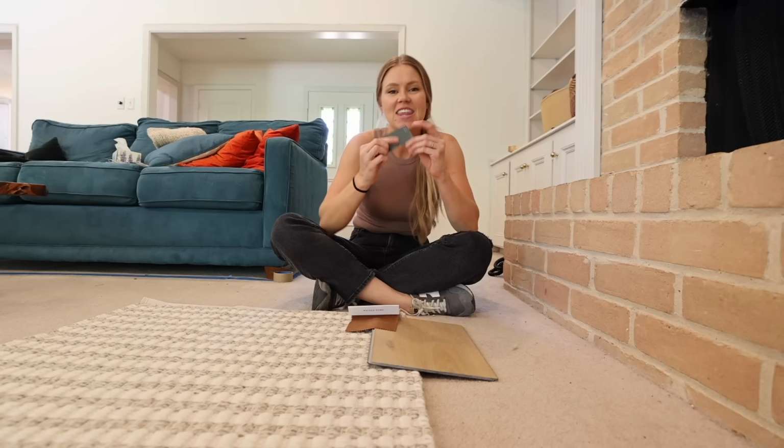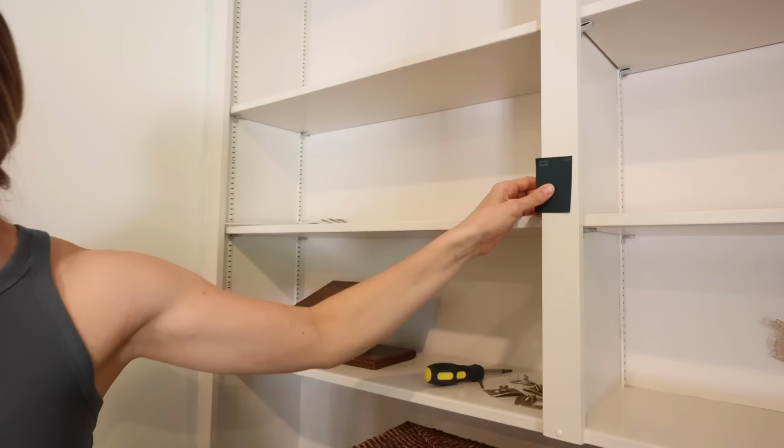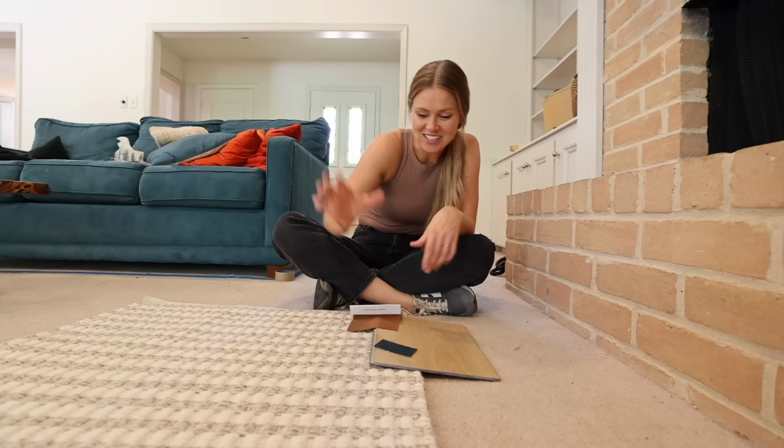This is actually gonna be our kitchen cabinet color that we are going to do on the built-ins as well on both sides of the fireplace to bring in a really rich pop of color. And I am so excited about this. And it's fun seeing it all here together. It is gonna look so awesome.